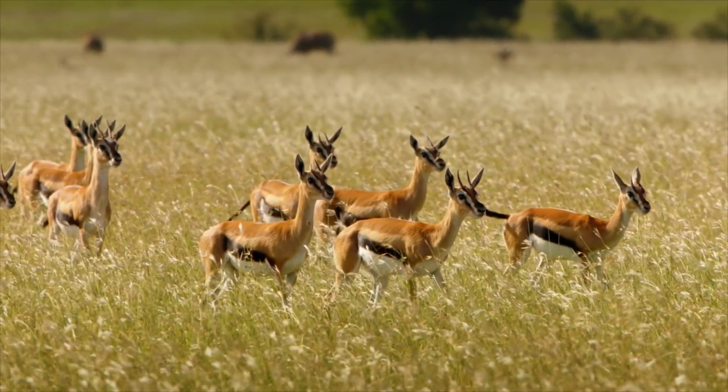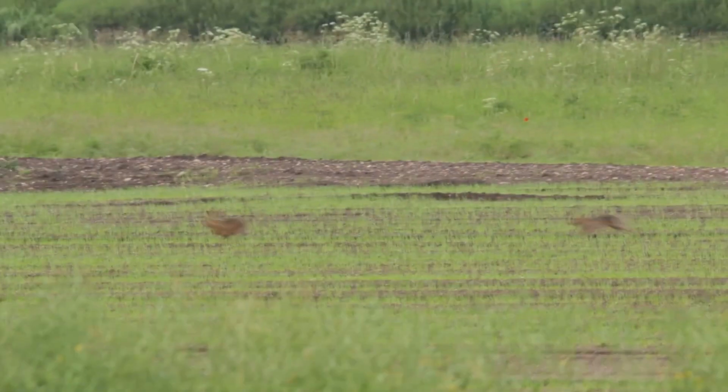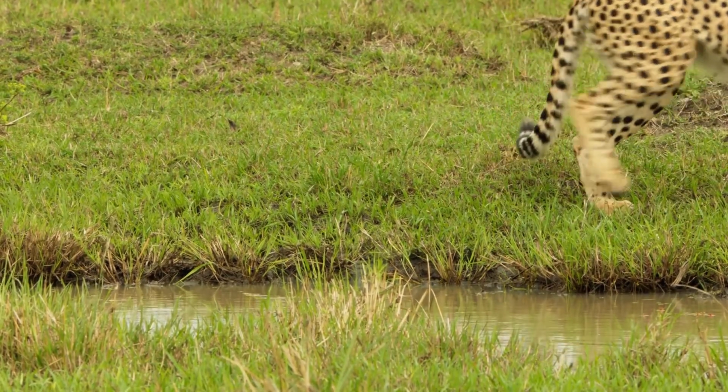They usually eat animals like springbok, Thompson's gazelles, and impalas. Sometimes they eat hares or even mice. As for drinking, they can go up to 4 days without water.